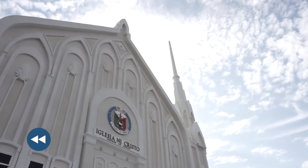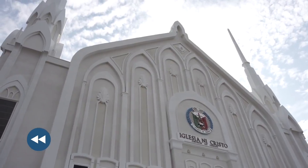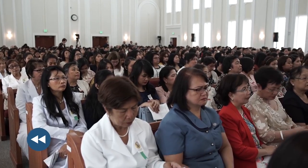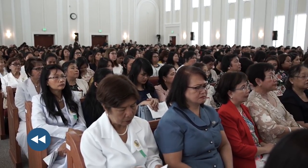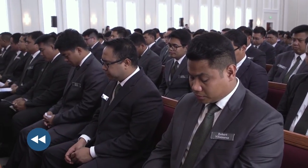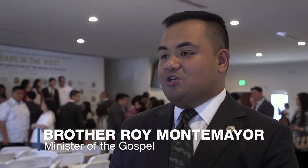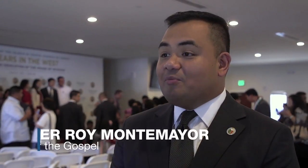And on this historic day of the 50th anniversary of the Iglesia Ni Cristo, this magnificent and holy house of worship was dedicated to the Lord God, along with the ordination of 50 ministers, administered and led by the Executive Minister of the Church of Christ, Brother Eduardo V. Manalo. To be ordained as a minister inside the Church of Christ is an indescribable feeling.